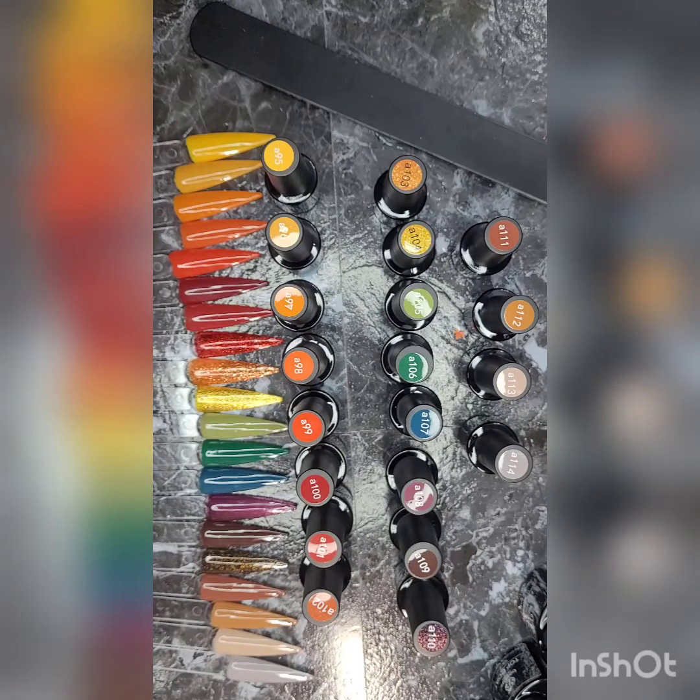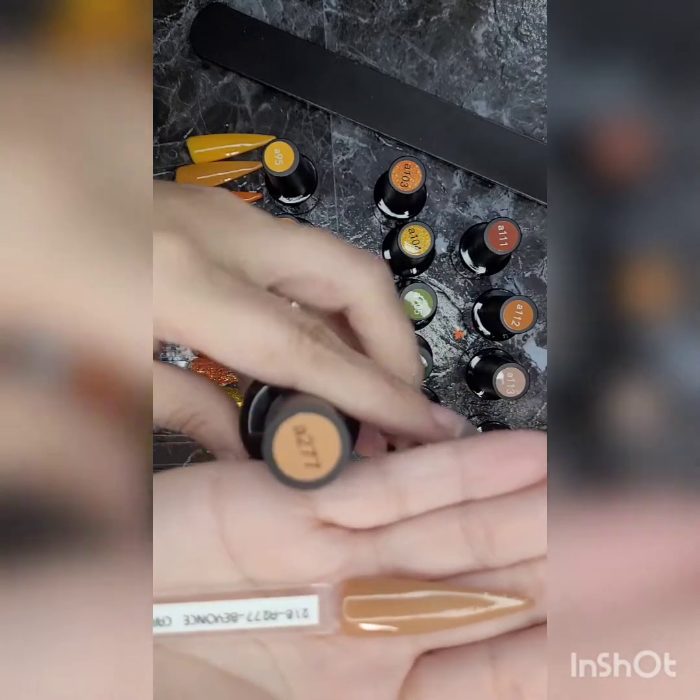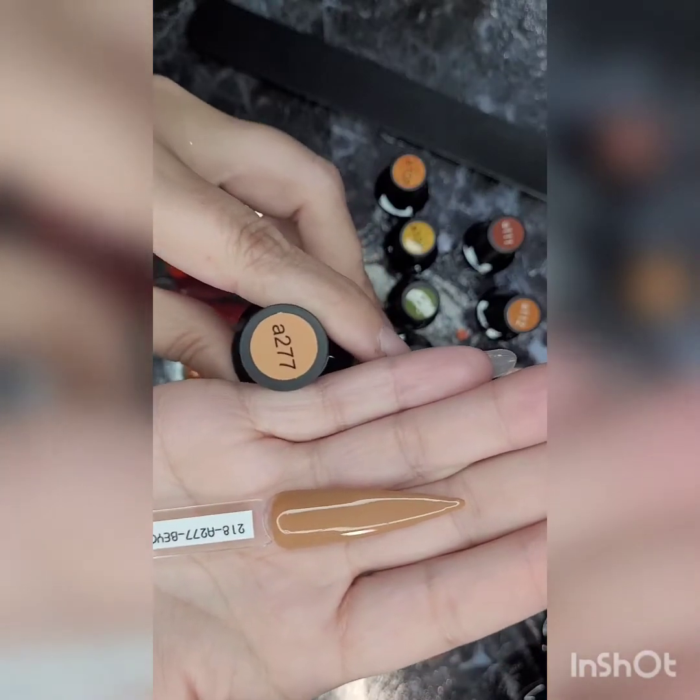I have this really awesome caramel color. This one is called Beyonce Caramel, and it is 277. Love this color.